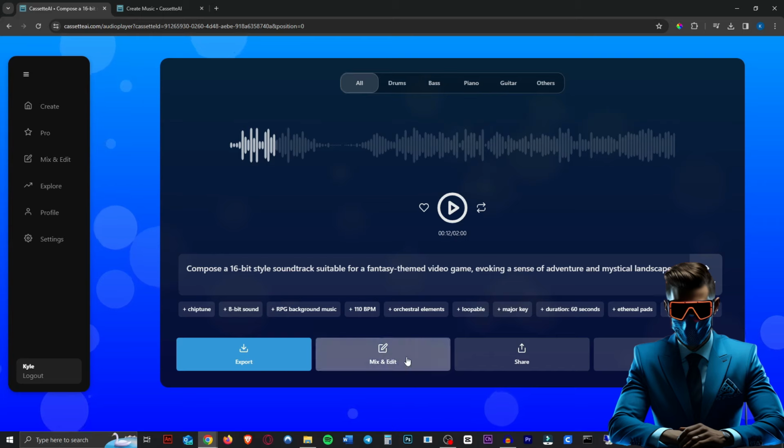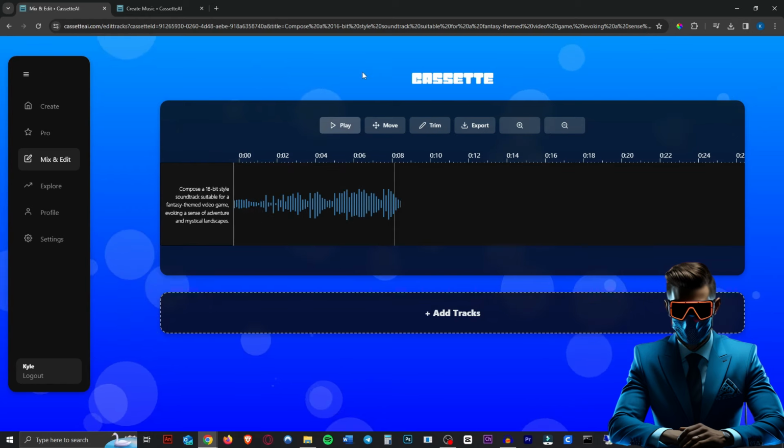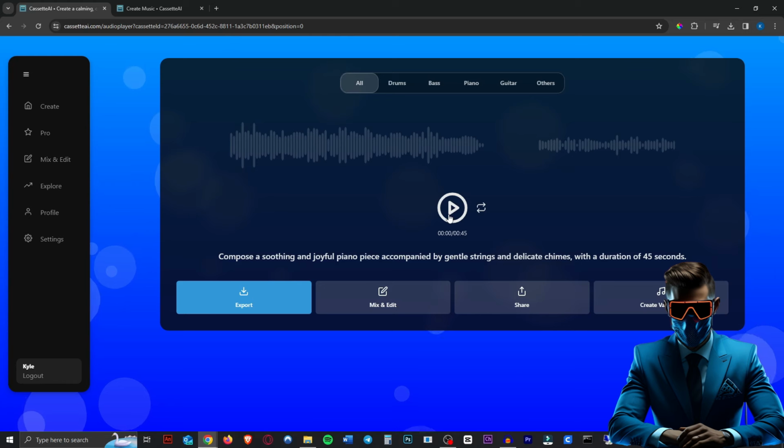So what happens if we actually hit mix and edit here? It seems we can only sort of move the track around and trim it. I thought we would be able to see all the instruments here, but I guess not, or not yet. Let's look at the global cassettes. Compose a soothing and joyful piano piece accompanied by gentle chimes. Let's try that one. Okay.